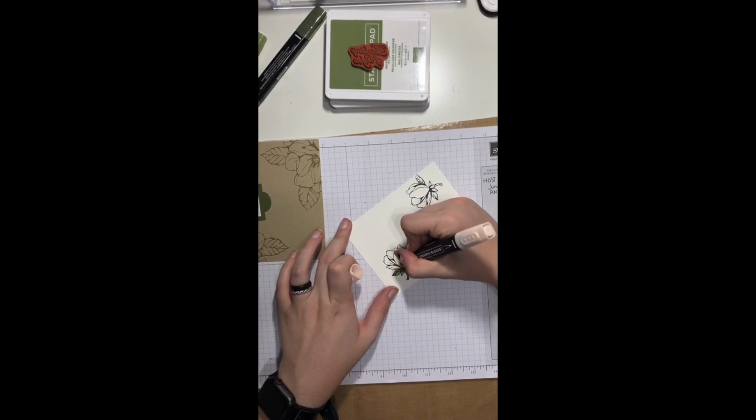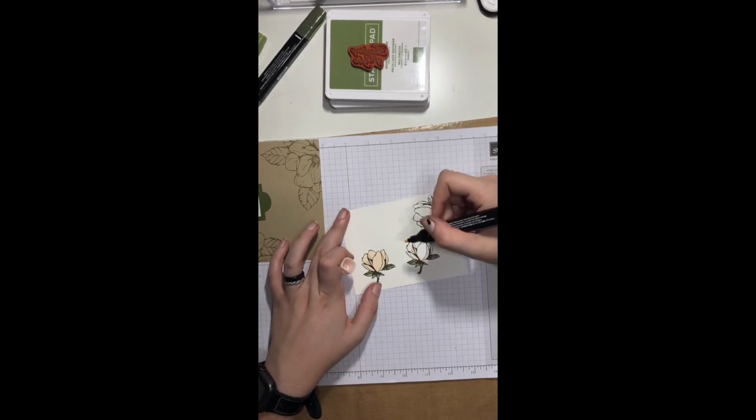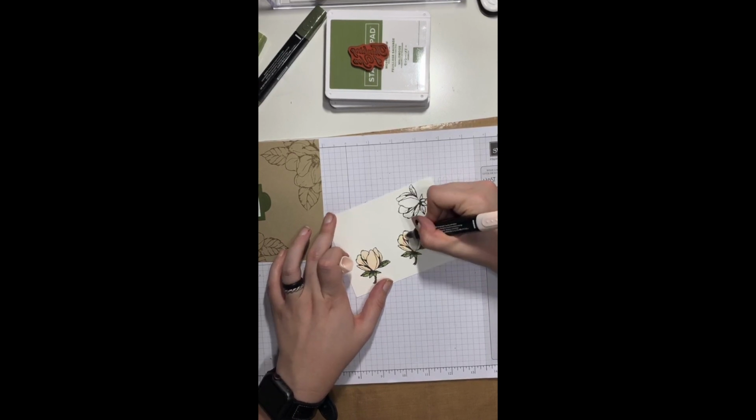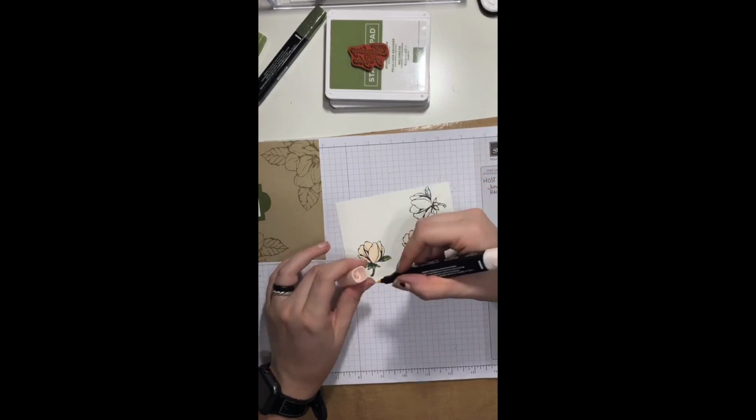You always start with the dark, then I move to the light color, just to make it look a little more realistic. And if it seems a little dark in the beginning, wait till it dries. The image will dry and it will look better, or it'll look more like it's supposed to. Let's put it that way. I say that because the first time I started coloring with this Petal Pink in particular, I was like, why is that so dark? It lightens up.